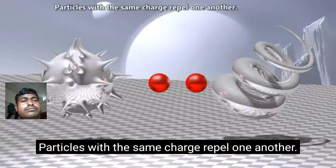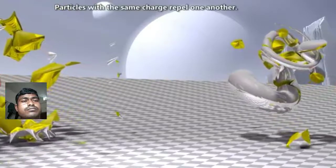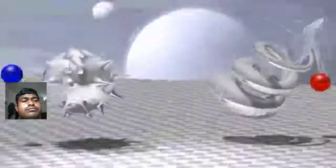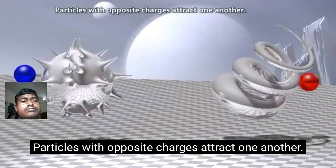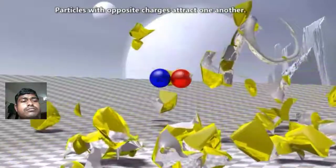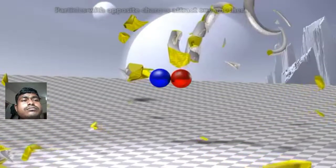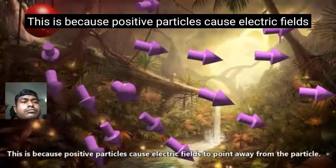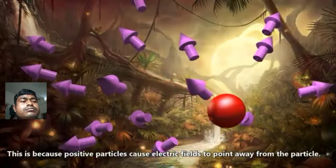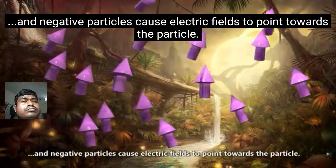Particles with the same charge repel one another. Particles with opposite charges attract one another. Because positive particles cause electric fields to point away from the particle. Negative particles cause electric fields to point towards the particle.